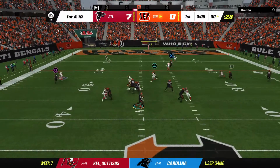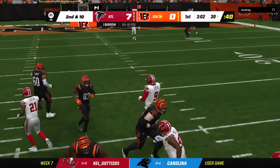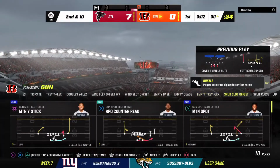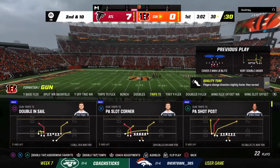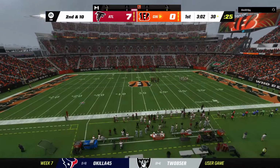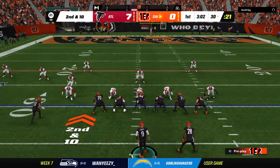Out of the gun, it's Burrow. And that's going to be incomplete. Too tough to hold on to that one. It's 2nd down. One thing that you're going to see from this offense is that they love the matchup with their wide receivers against this secondary. That one wasn't successful, but don't expect them to back away from attacking all game long. Here we go. Ball on the 30 as they come up 2nd and 10.